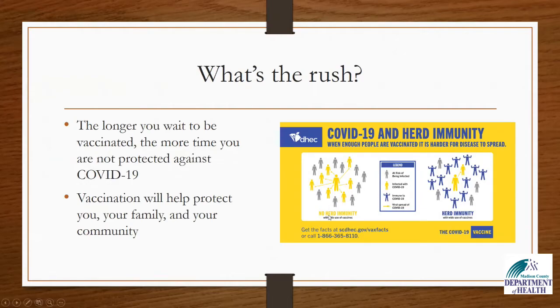As you can see in this first picture where there's no herd immunity, the person who is sick with COVID-19 is able to spread it to many others. But once herd immunity is reached, this person who's sick with COVID-19 is unable to spread it through their community as far because there's this protective layer of people who are protected against COVID and helping prevent it from spreading.